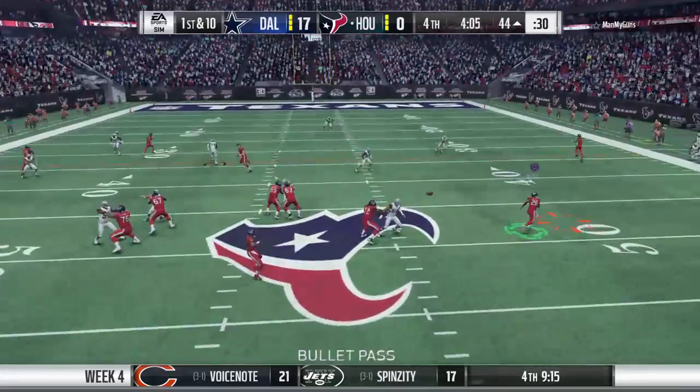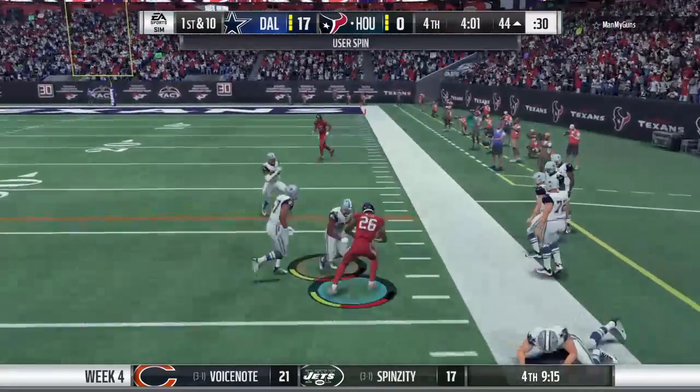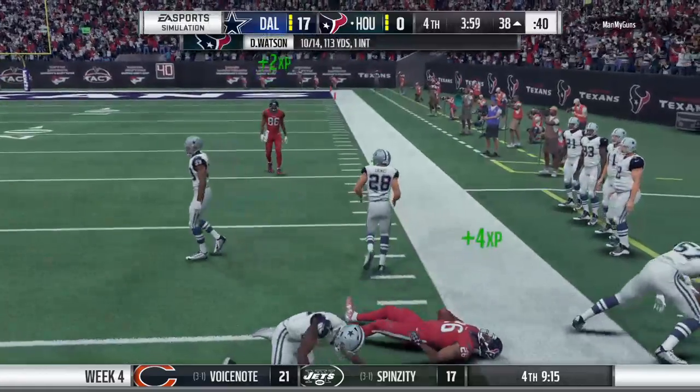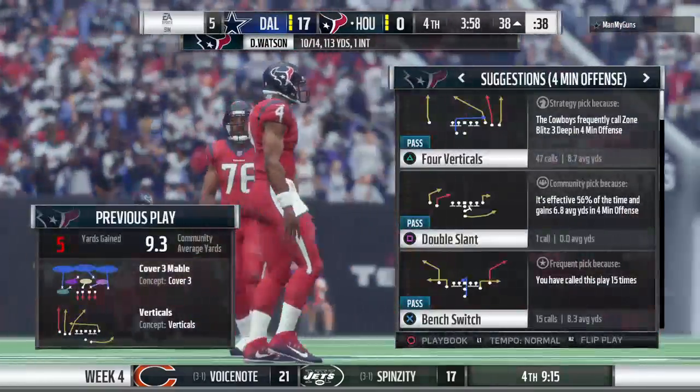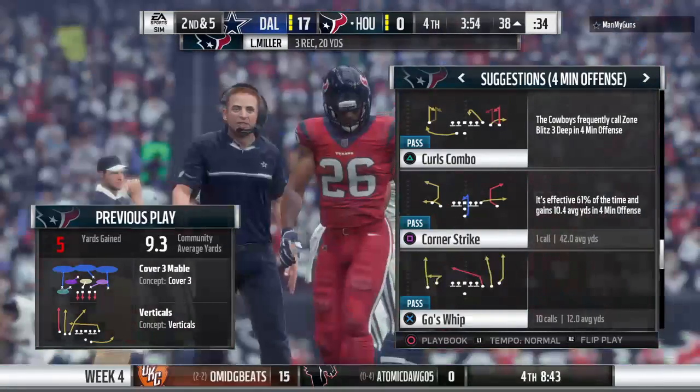On first down, it's Watson. He's going to look for his running back. It's complete. He had a quick little spin move, but the door shut fast as he's dropped. Call it a gain of 5, and that'll make it a second down.